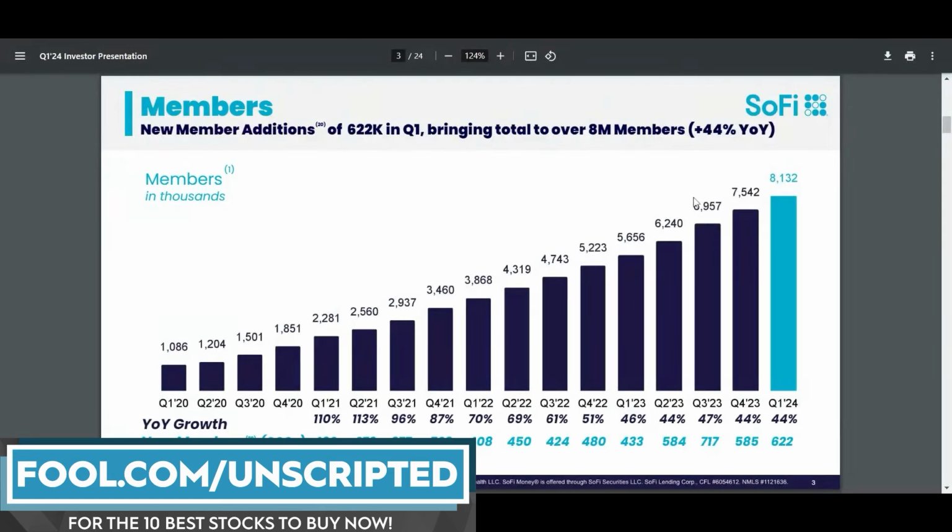So I'm just going to flip through some of the charts from their earnings report that just came out here in recent days. The first thing we see is that even though there's been some deceleration of growth of members, it continues to add new customers on a very consistent, high basis.